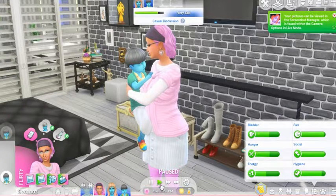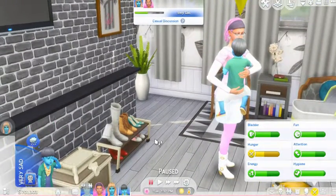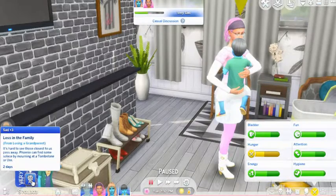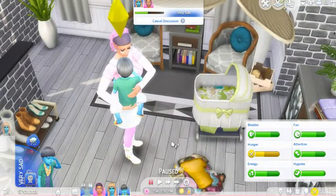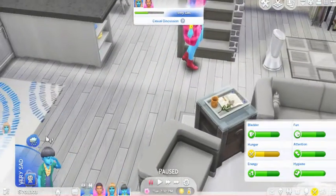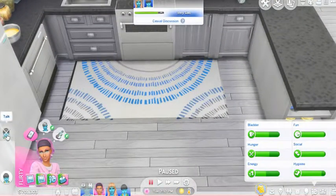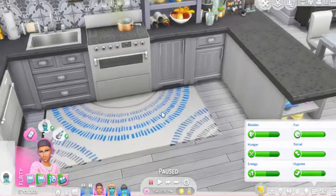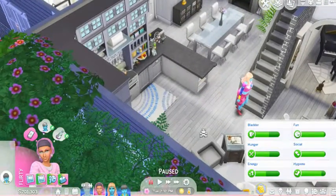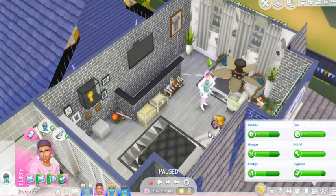He's like, hey mama, what's that? Okay. Is he very sad? Who's hungry? Oh, he lost a grandparent he barely knew. All right. Let's take him downstairs and give him something to eat. I don't have a high chair for him. Well, that was just wonderful planning.